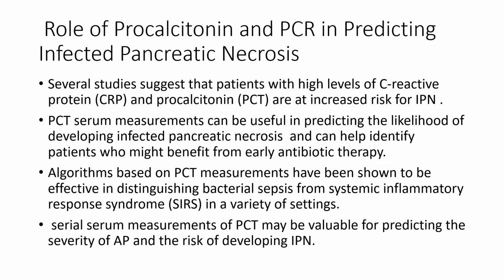Now, the role of PCT and CRP in predicting infective pancreatic necrosis. Several studies suggested that patients with a high level of C-reactive protein and PCT are at increased risk of infective pancreatic necrosis. PCT serum measurement can be useful in predicting the likelihood of developing infected pancreatic necrosis and can help identify the patients who might benefit from early antibiotic therapy.